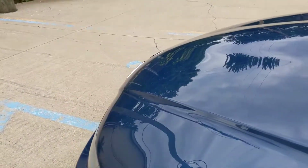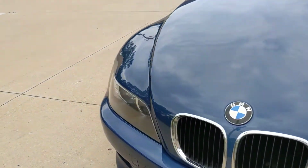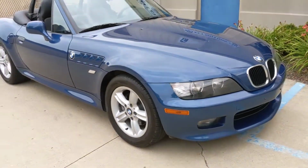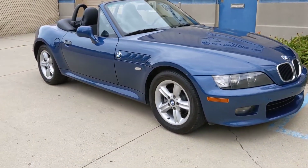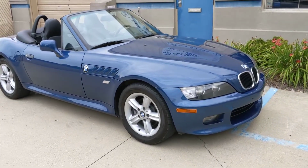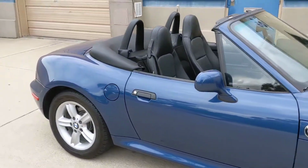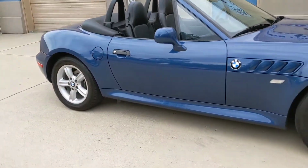Very peppy inline 6-cylinder, real smooth, easy to drive, 5-speed manual. This is almost like the perfect sports car. It's not too big, it's not too small. Very comfortable, very safe, and a lot of fun to drive. It's got a power top, and the top cover is installed, which comes with it. Also comes with a car cover.